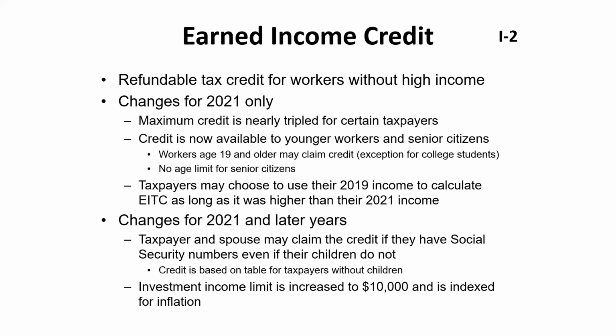Another change involves senior citizens. We used to have an age limit: if you were over age 65, you could only take the earned income credit if you had qualifying children. That has now been waived for 2021 only at this point. So senior citizens, people who may now be taking a part-time job or having some other income, maybe they're self-employed, can now be eligible for the earned income credit at age 65 and older. We also have another election.